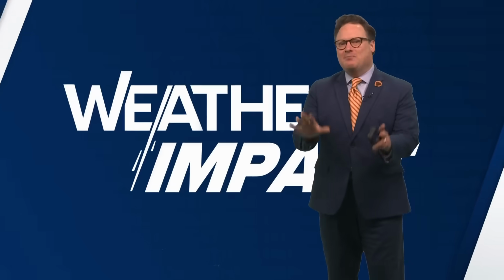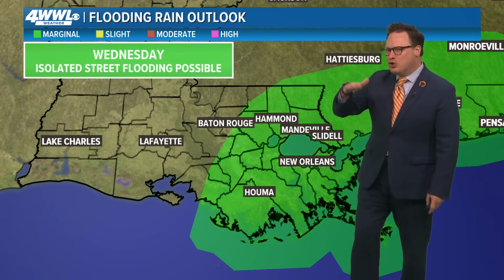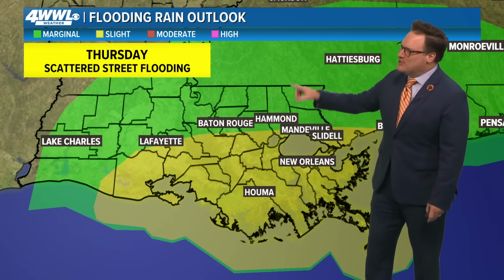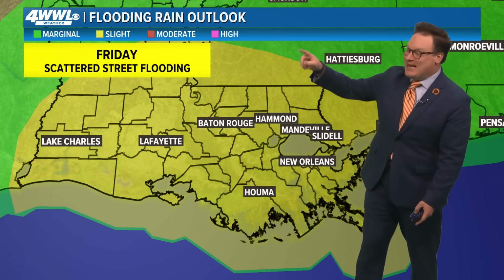What we are looking at is this system moving into the Gulf and bringing with it over probably Wednesday, maybe even into Saturday, 2 to 5+ inches of rain. Right now, it is a big rainmaker for us, and that could lead to some street flooding. Starting on Wednesday, we'll be under that marginal low-end threat, isolated downpours. They become a little bit more numerous as we head into Thursday, and even more so for Friday. You see almost all of south and central Louisiana under that slight level 2 threat for flooding. So the way it looks right now, big rainmaker.